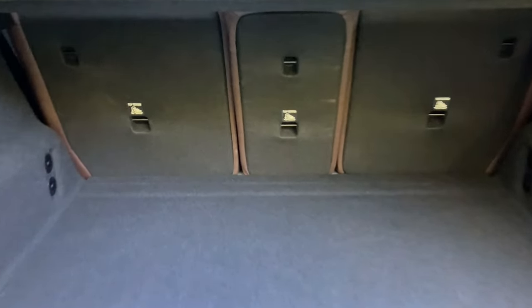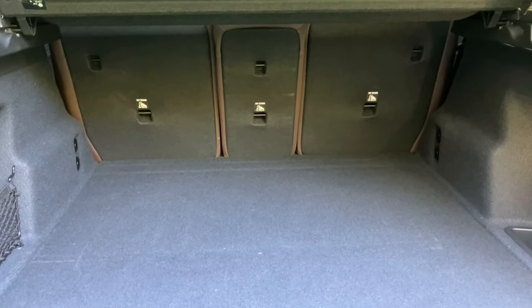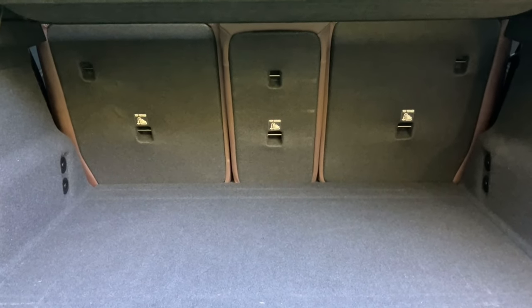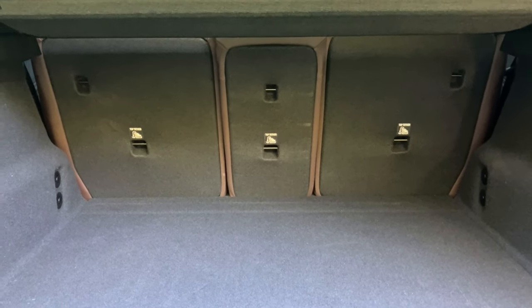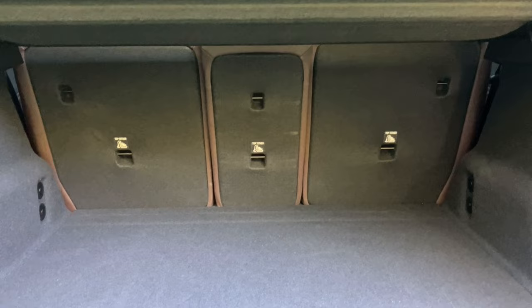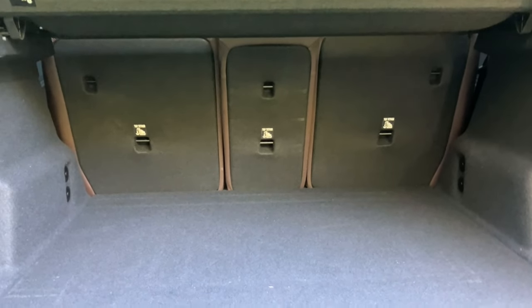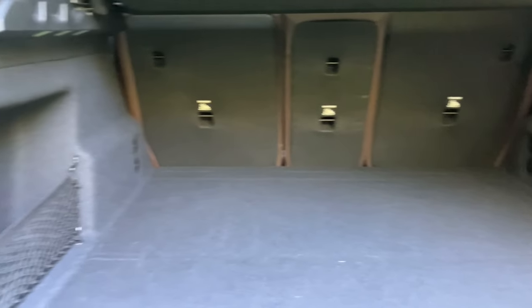Now, this is a compact, so it's not vastly roomy, but it is roomy. And as you can tell from the seat up there, we have like a 40-40-20 breakdown to enhance the usability and utility of your X1. So you can fold those back in any increment you want, almost. Put your skis through there or do whatever you'd like to do.